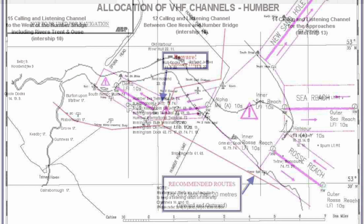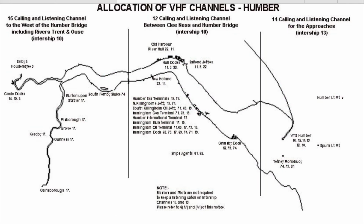So the other thing you need to know about is that Humber VTS split the Humber up into 3 different areas for VHF channels, and those are the 3 zones that you can see marked on their chart. And you need to know which bit you're in and when they change, because we were in fairly constant communication both with Humber VTS and other vessels. So the higher reaches of the Humber are on channel 15. And then at Humber Bridge, you need to change down to channel 12, all the way down to Clee Ness Light Buoy. And then after that, you need to change to channel 14.